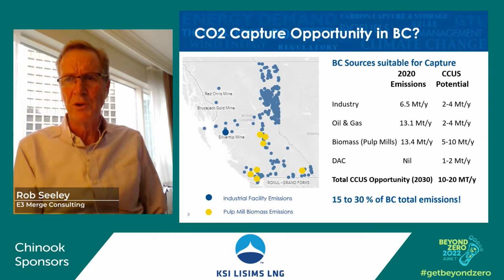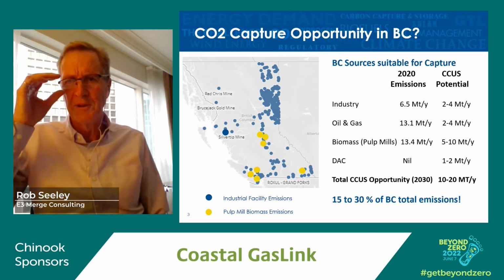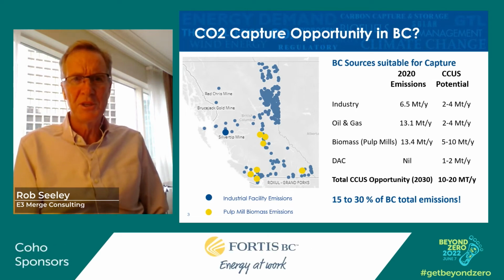Let's say we would have 1 or 2 of these operating in 10 years. So the total CCS opportunity then rolls up to between 10 and 20 million tons per year, which is about 15 to 30% of BC's total emissions. So that kind of fits with what the IEA is saying.